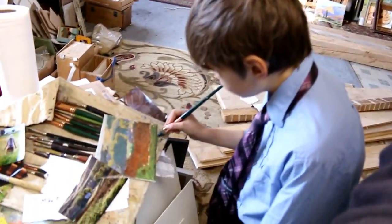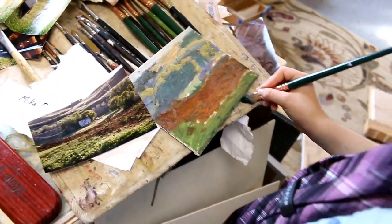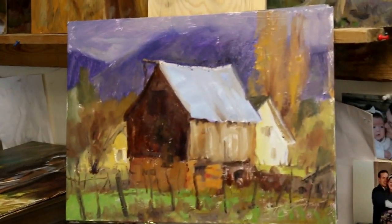Well, hello, I'm here in my studio today. Actually, I'm painting with Everett. He's doing a really fantastic little landscape on one of my photos. A great job.